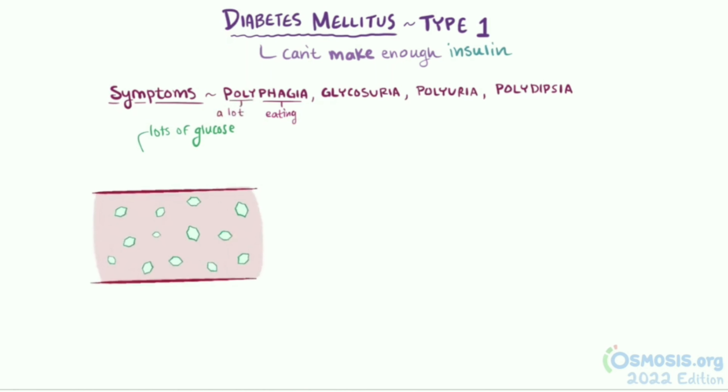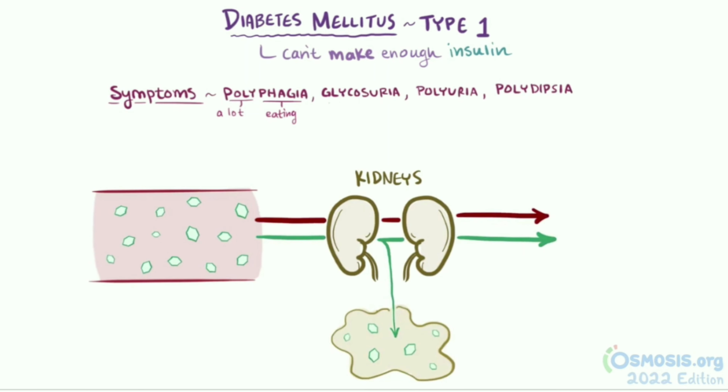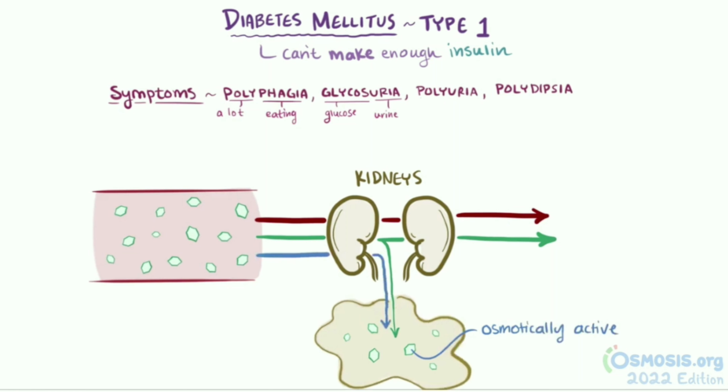Now, with high glucose levels, that means that when blood gets filtered through the kidneys, some of it starts to spill into the urine, called glycosuria. Glycose refers to glucose, and urea, the urine. Since glucose is osmotically active, water tends to follow it, resulting in an increase in urination, or polyuria. Poly again refers to a lot, and urea again refers to urine.